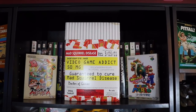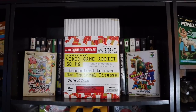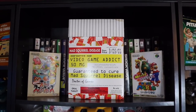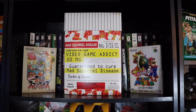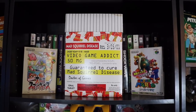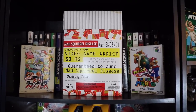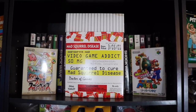And then onto the top of this middle bookshelf, we have a couple games on display. You'll see to the left that we have the Japanese variant of Super Smash Brothers complete in the box. And on the right, you'll see that we have Super Mario 64, and this is the Japanese variant. And then in the middle, you'll notice that this is actually new.